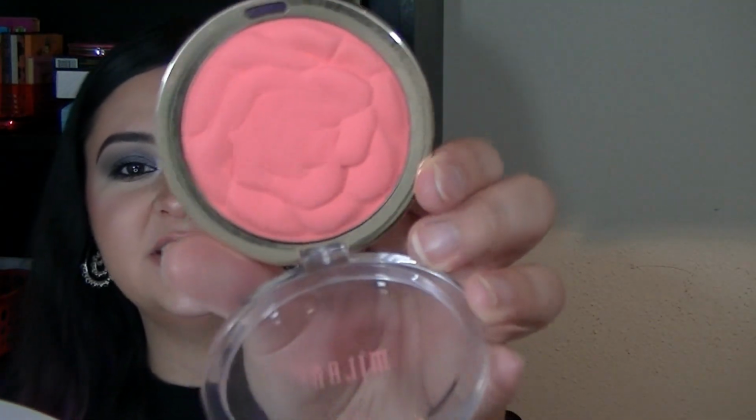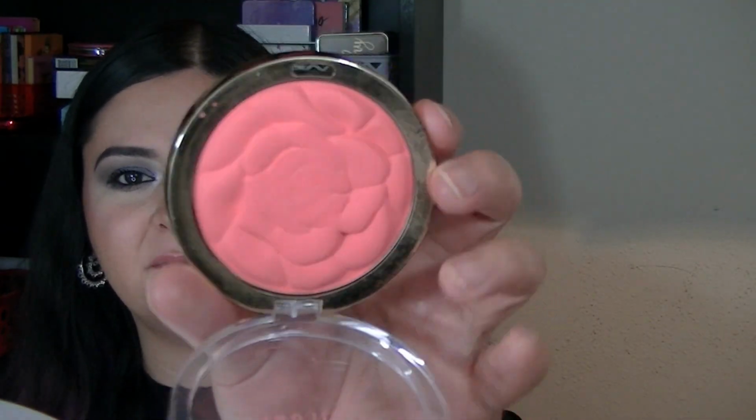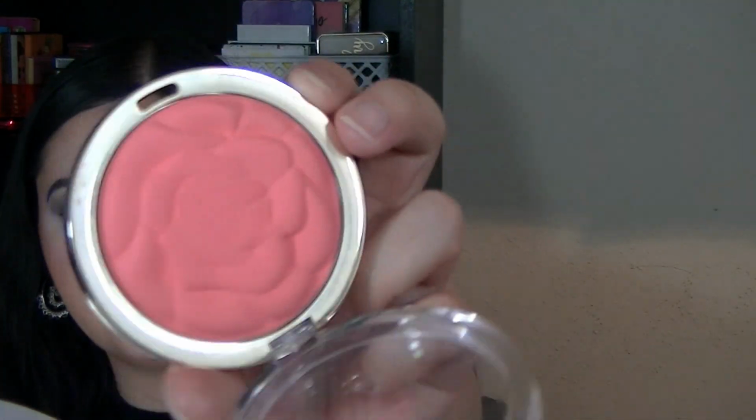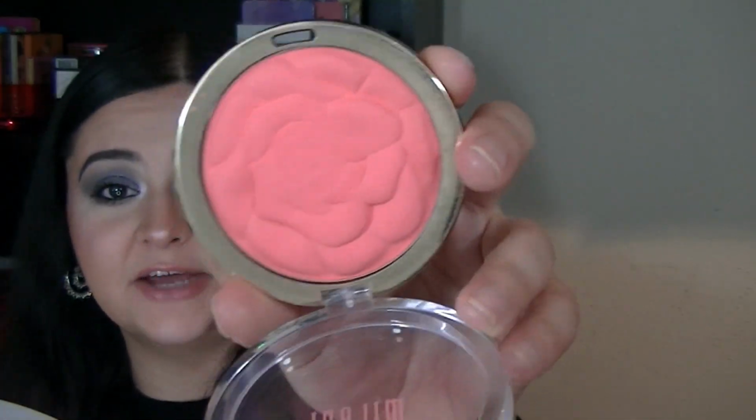Next, I have this Milani Rose Powder Blush in Coral Cove. This is absolutely stunning. I've never been able to use one of these up fully. However, having made such a large dent, at least I feel like, in this blush, it's given me a lot of hope that maybe I can reach pan. So we'll see how that goes.